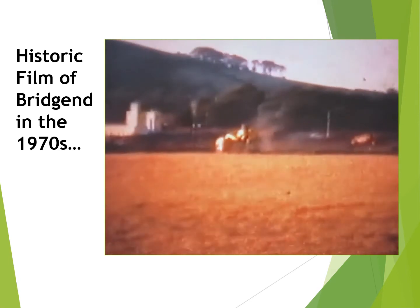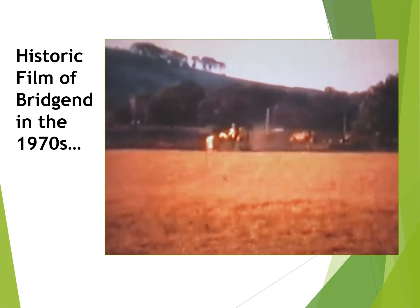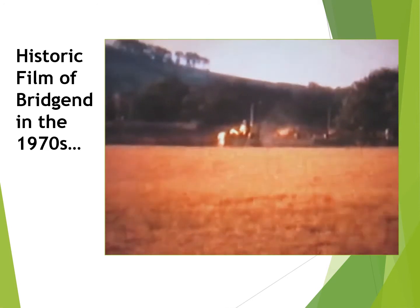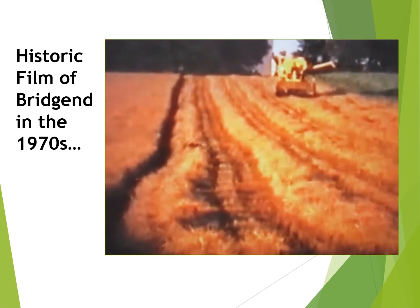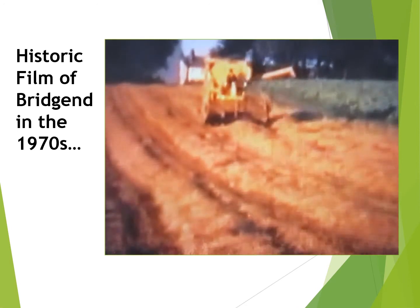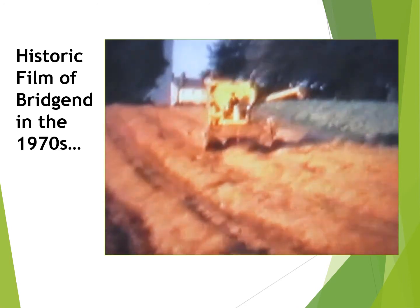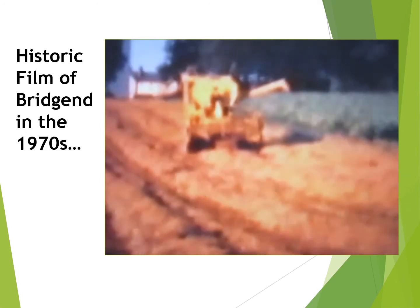This is a lovely piece of film given to us by Harry, I think it was taken in about 1975. He's working the fields at Bridgend at harvest time, and the collie dog seems to be having a great time running up and down following the combined harvester.